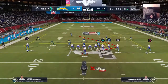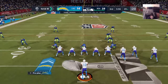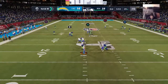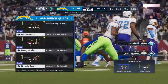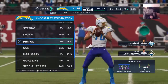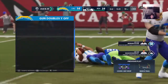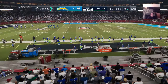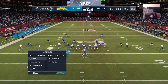The Charger drive about to get going. And last time they were very fortunate, this offense. They went for it on 4th, turned it over in their own territory, but the other guys held up. Pressure comes. He's taken down by the Seahawk defense. Jaron Reed forced his way through, drops him for a loss of 10 yards. The job becomes twice as difficult now after the sack. It's 2nd and 20.